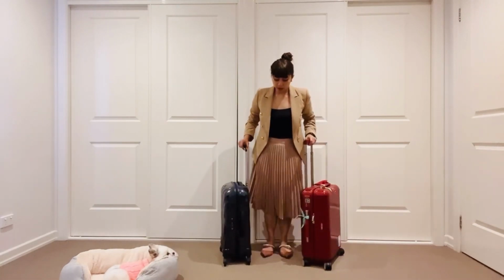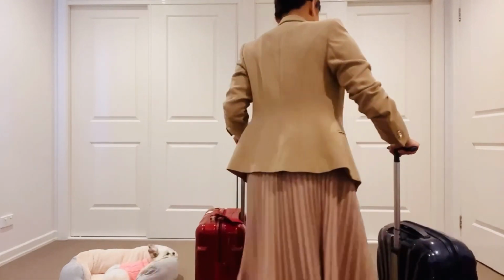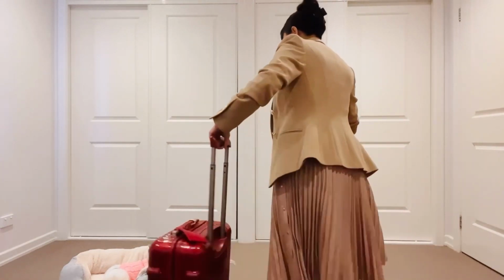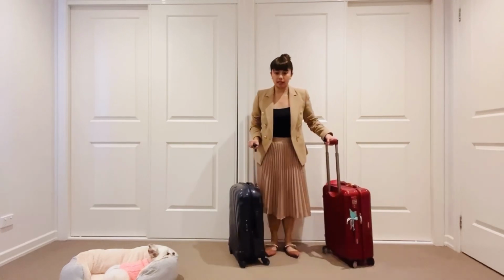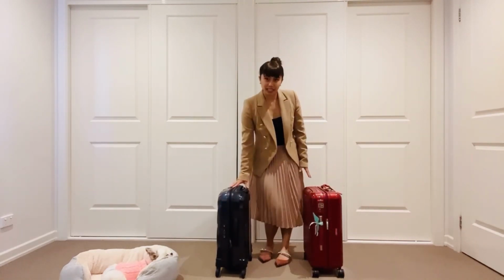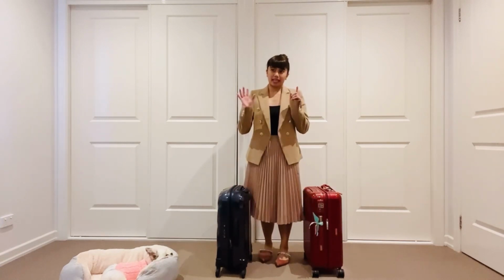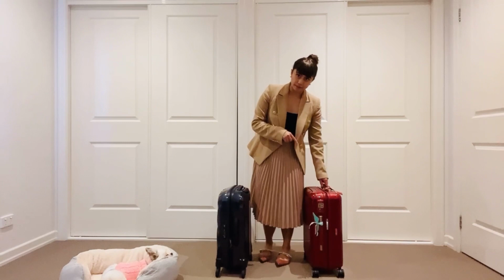So yes, if you are rolling and then turning, the Rimowa sort of listens to me a little bit more. The Samsonite is like a little kid that does not follow you as much. Samsonites are not cheap, but they are still not as expensive as Rimowa.